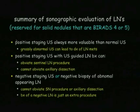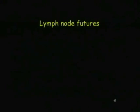The fact that we can biopsy these lymph nodes doesn't mean we should be overly aggressive. We should reserve our biopsy for cases where we're highly suspicious of metastatic disease. We should try our best to minimize biopsying reactive lymph nodes. So the distinction of reactive to metastatic is important, and this is what I want to talk about a little further.